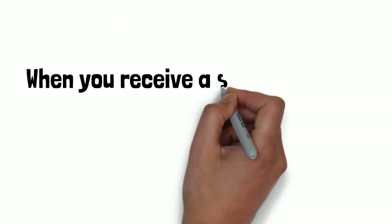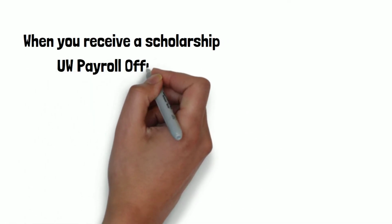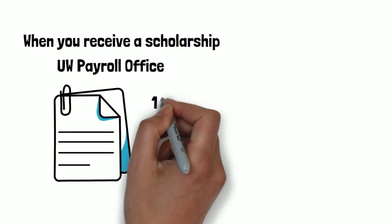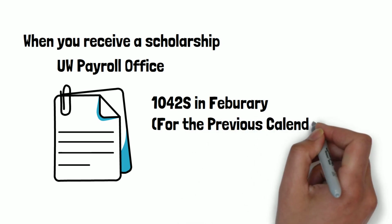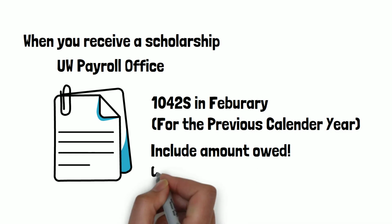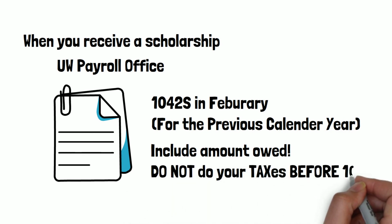When you receive scholarships, the UW payroll office will send you a 1042S in February for the scholarship that you received in the previous calendar year. The 1042S form will include the entire amount you owe in taxes, if any. It is very important that you do not do your taxes before receiving the 1042S form if you have received a scholarship.